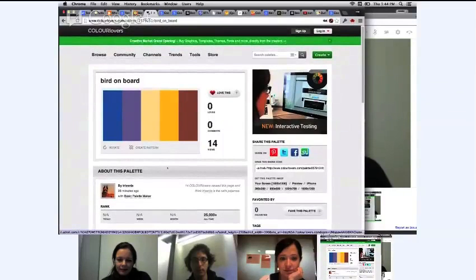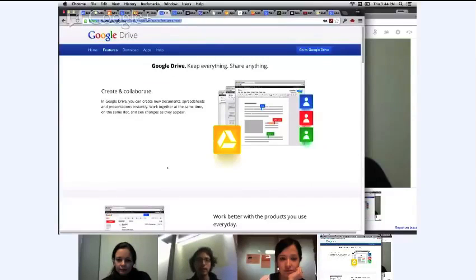So what else do I use for inspiration? Well, this is a collaboration tool. I hope everybody's heard of, well, it used to be called Google Docs. We call it Google Drive now. And this is a suite of applications. It includes things like word processing.